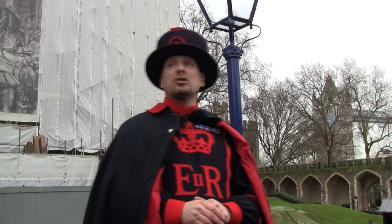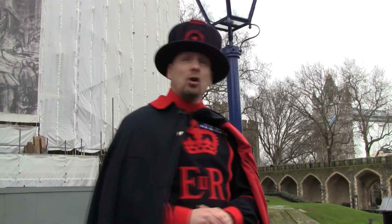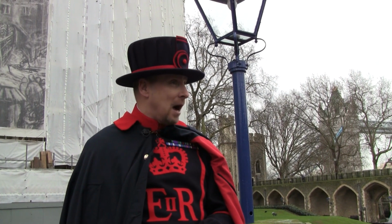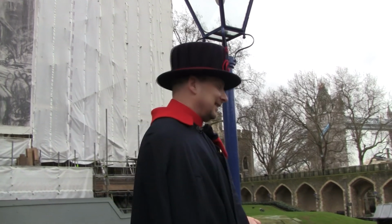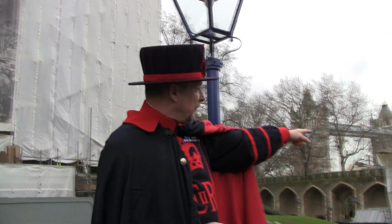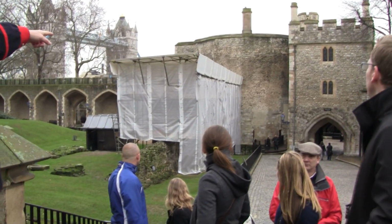But this did have a more sinister use, however, ladies and gentlemen, because this is where the dungeons and the torture chamber were located. We still torture people in there now, because we've converted it into a gift shop. Now the instruments of torture we once used down in there, ladies and gentlemen, can now be found just down to my left, underneath that blue lamp there in the lower Wakefield Tower.